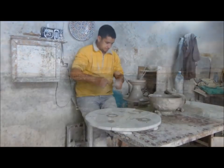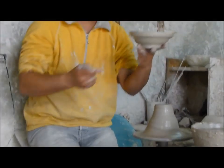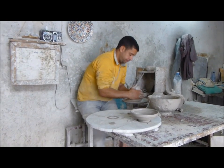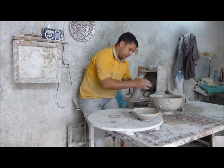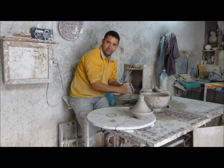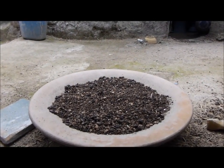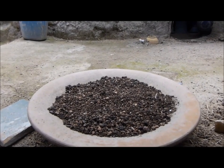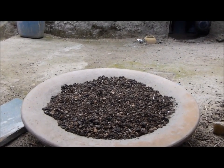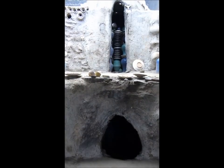Yes. We're at the ceramic factory. It's about to trim. Tagine, small tagine being made. Then we have to put the top separate from the dish. The fuel that's used is actually what is left over after the olive press, so they're tiny bits of olive and olive pits. The residual oil helps feed the fire, and the pits burn very nicely.